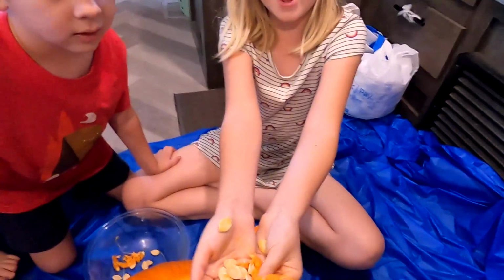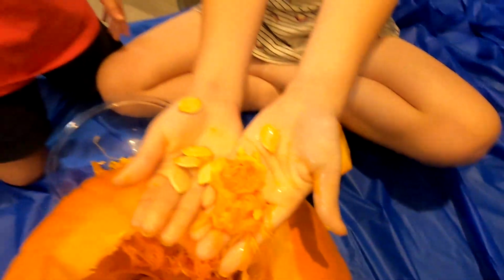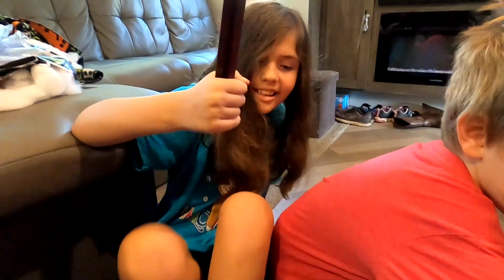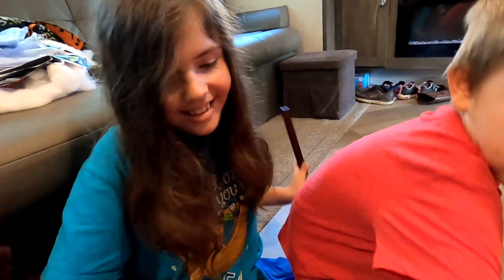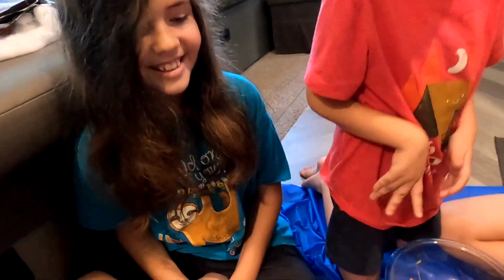Yeah, look, it's a very juicy pumpkin. Guys, look at this. Let me see. Oh, pumpkin brains. Melia will love this. Melia, come on up. Put your game pieces down. Can you stick your hands in there? Go ahead, Melia. Don't be afraid. Go, Melia, go.